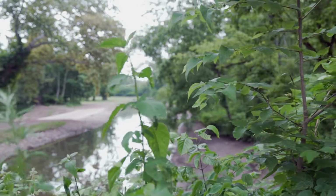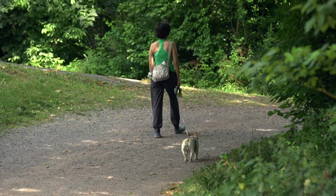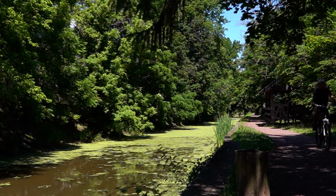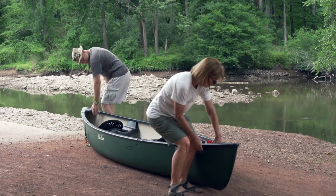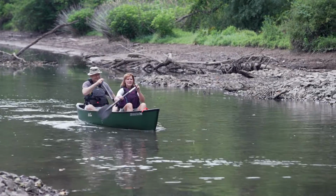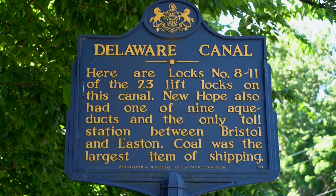It's a great place to go hiking. It's a great place to come and walk your dog. You can bicycle the entire length of the canal. There are also points of access where you can put in a canoe or kayak and kayak along the canal. As you can see from our surroundings, it's a beautiful setting here. It definitely does have an historic significance.